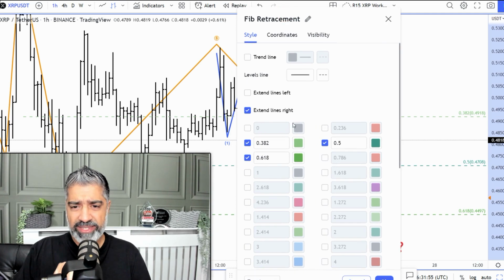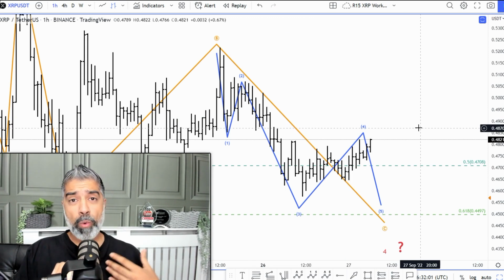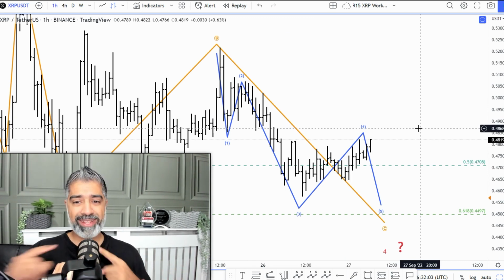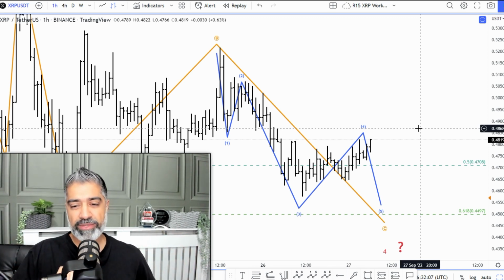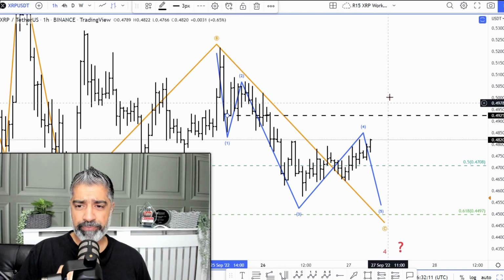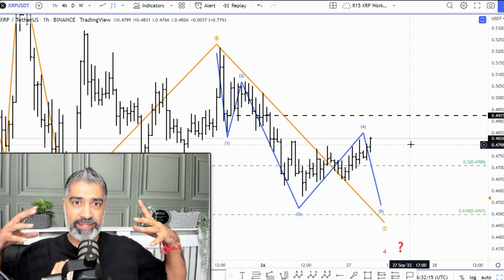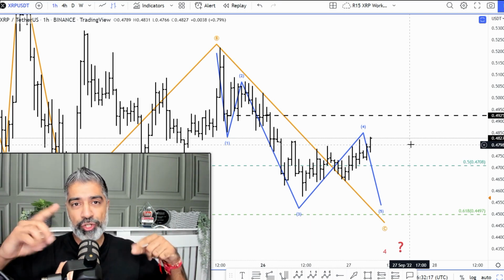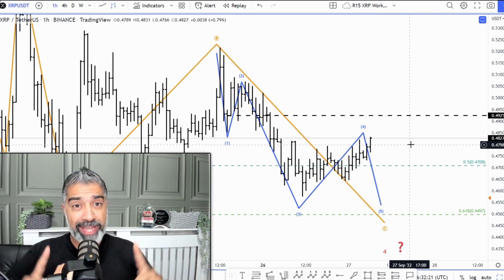So a couple of things, I'm just going to clean this chart up a little bit more. I'm just going to get rid of these lines over here. We don't need this one no more. A couple of things we want to take into account is what would make this wave count invalid, and we need to reevaluate, because there are a couple of other wave counts that could be the case. There's a rule in Elliott wave theory, which is wave 4s should not trade into the range of wave 1.